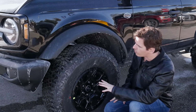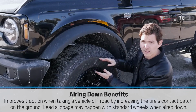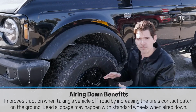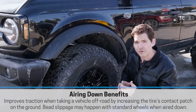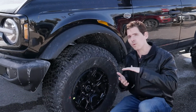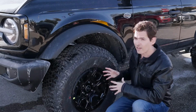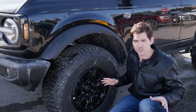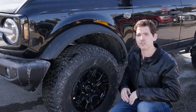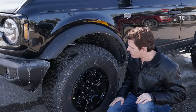One of the great things about that beadlock system is that it decreases the likelihood of the tire and the rim separating, specifically when it's deflated, because if you're doing any sort of aggressive off-roading, you're typically going to want to deflate the tires a little bit. So with those beadlock capable wheels, the likelihood of it slipping off is pretty much non-existent. So if you do need to deflate your tires in order to go over more rocks and rugged terrain and things like that, you know you're protected there.